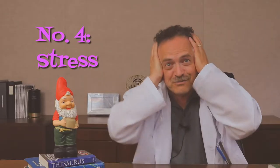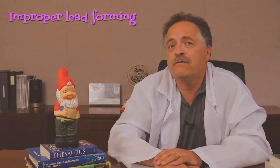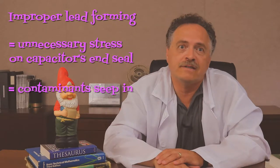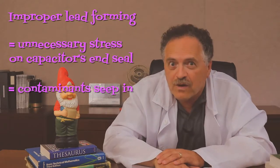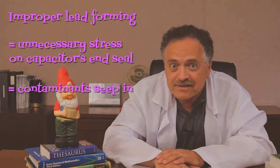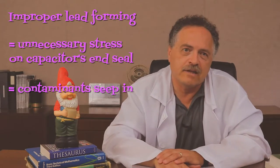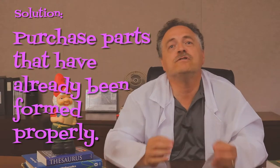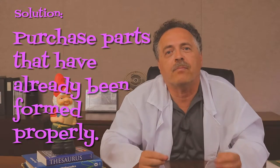Number 4, stress. Now you may be thinking, why can't these caps just mellow out a little? I'm talking mechanical stress, kids. Improper lead forming puts unnecessary stress on the capacitor's end seal, causing contaminants to seep in. You know, like those nasty halogens. In this case, the lead form was too close to the capacitor body. Something could have pulled or twisted the lead wires. I don't know, I wasn't there. The solution is simple. Purchase parts that have been already formed properly.